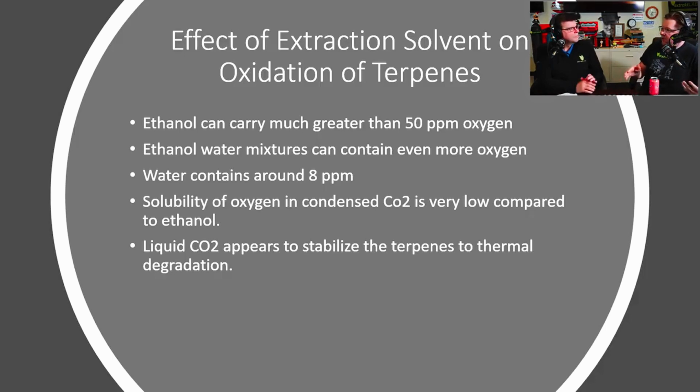And I'll tell you how I know this. It's not because it's written in some literature. We actually did a whole bunch of studies on this, and we tested the effects of temperature on the output of terpenes that came out of the extractor. We went up to 100 degrees, 150 degrees Celsius, and we tested it at low temperature and high temperature, and it didn't make any difference in the ratios of terpenes.